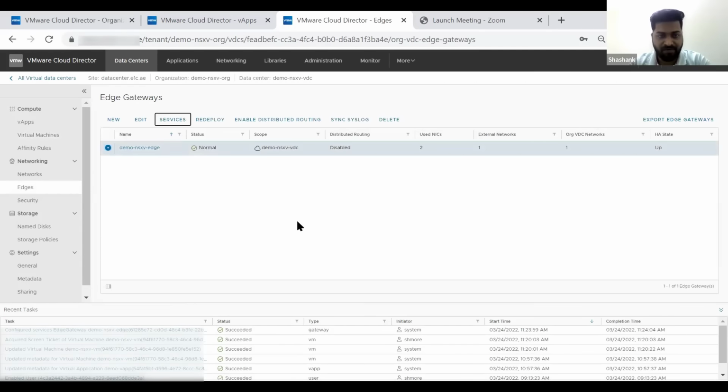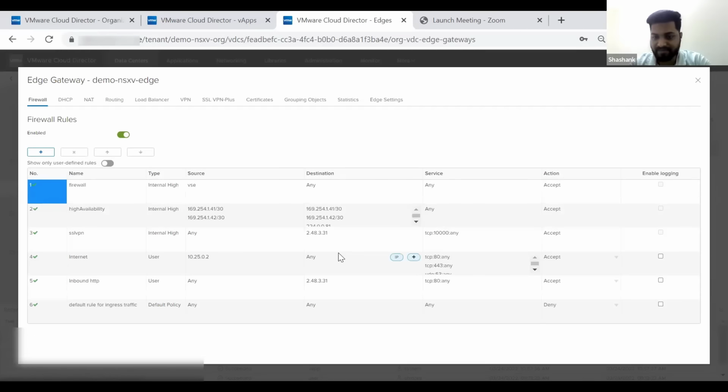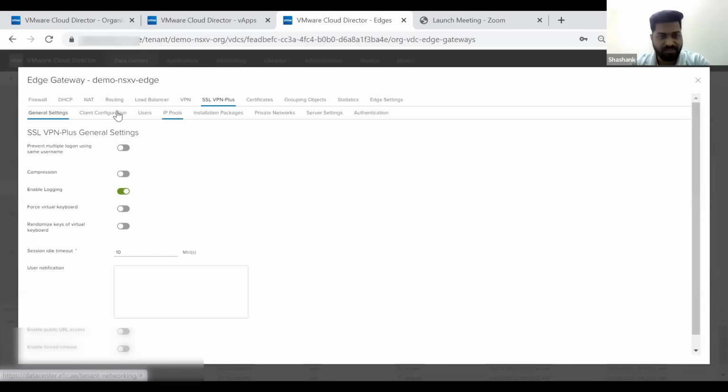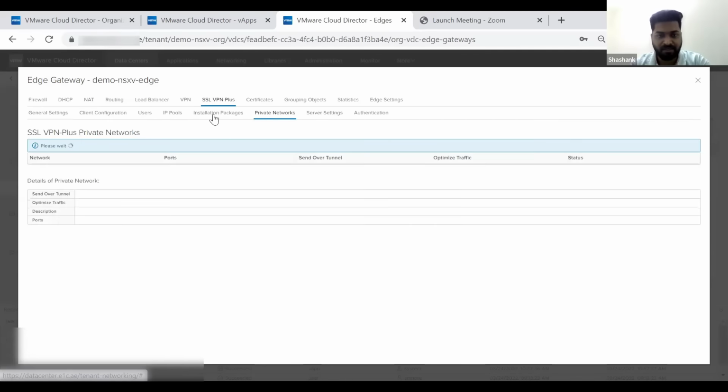Now in this edge, we have a couple of services. One is the edge firewall. I had added just a couple of rules. One is for internet access, so the VM can access the internet, and one is for inbound port 80 to access the web service. Another service we have in the edge is NATing. We have SNAT and DNAT. And the third service we are using from this edge is the SSL VPN. So I configured the SSL VPN.